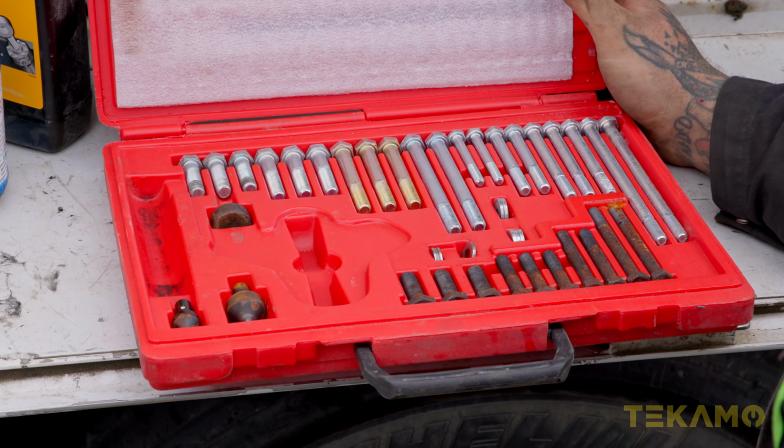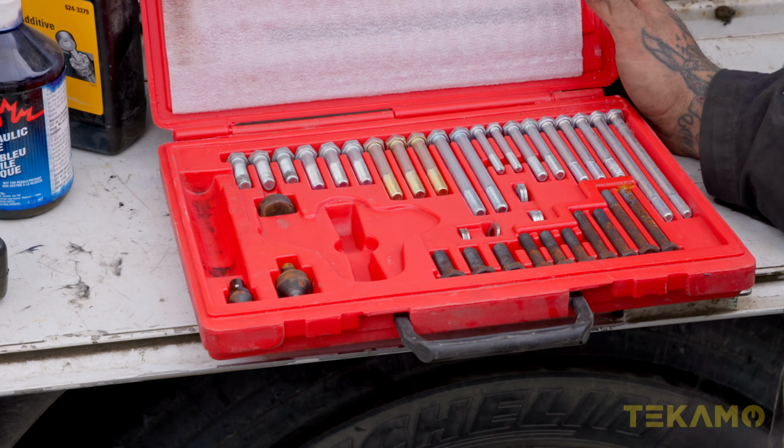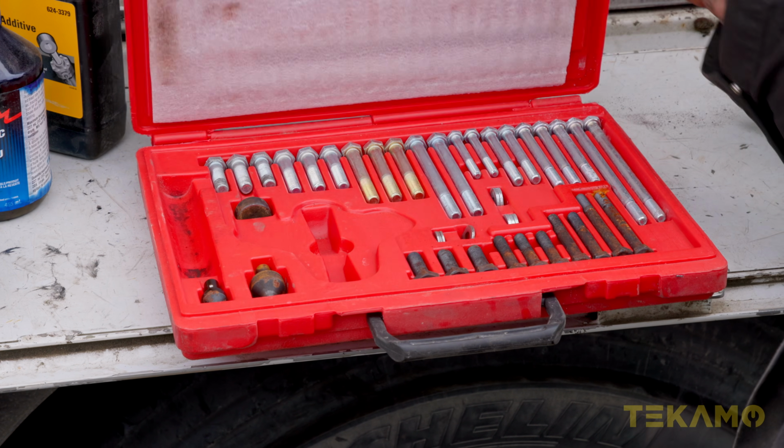This is that puller kit I told you that Snap-on wouldn't warranty. I actually think the puller is in that cabinet there, thrown in there out of hatred. But it is handy still to have all this hardware and the pullers and stuff like that.